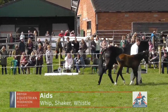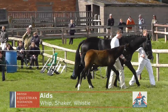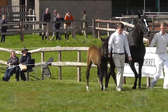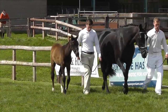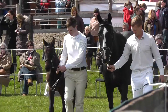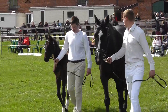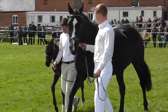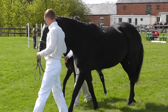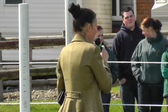In terms of aids that you can take into the ring, you're allowed to bring in a whip. You can have extra handlers with you, because as we all know, youngsters have minds of their own at some times. And also you can bring whips, shakers and whistles, but you're not allowed to bring any bag whips. The whips, shakers and whistles are allowed in the actual ring, but they're not allowed in the collecting ring, because you might upset all the other horses.